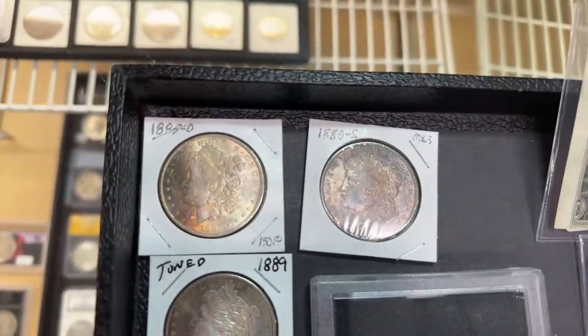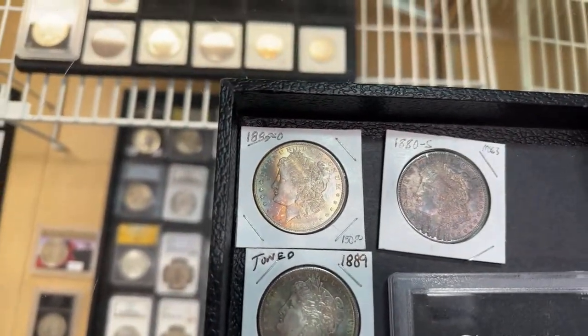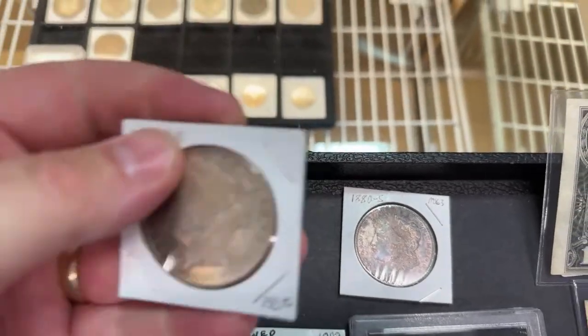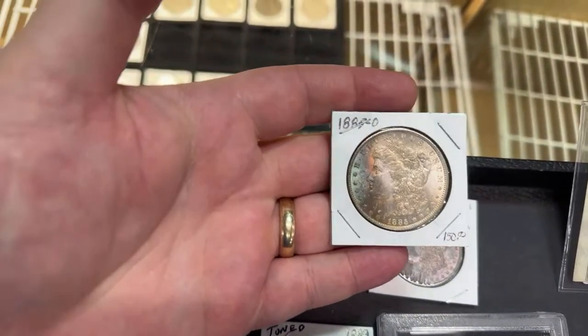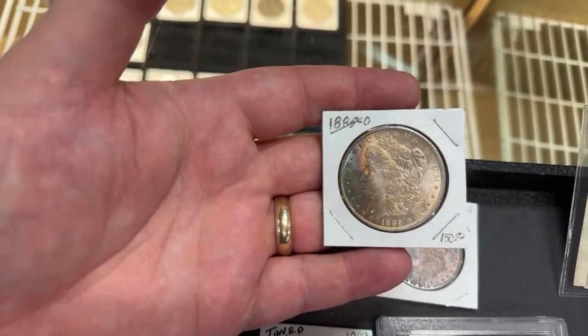I picked out some of my favorites. Hey everybody, I see your chat. Thanks for tuning in. First time doing one of these where I've actually had chat, so this is all new to me. But I wanted to focus on some toned pieces.